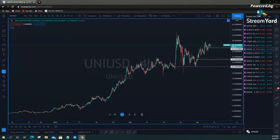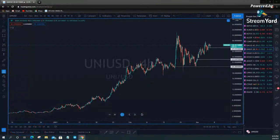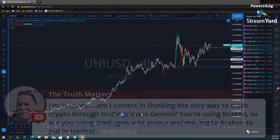Bitcoin, is the correction likely over? No, I don't think so. I don't know. I mean, it's looking like it's trying to push higher. But you're still in a range, though. You're still in a range. It's got to get out of that range. I'm just reading through, making sure I didn't forget anything.